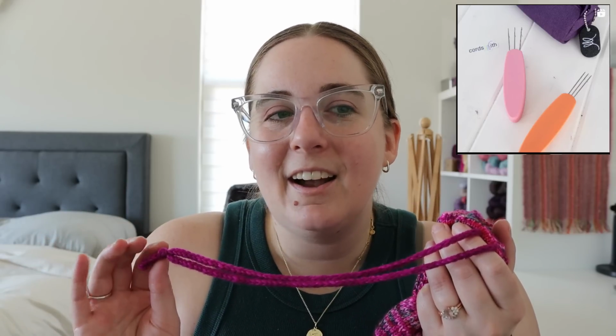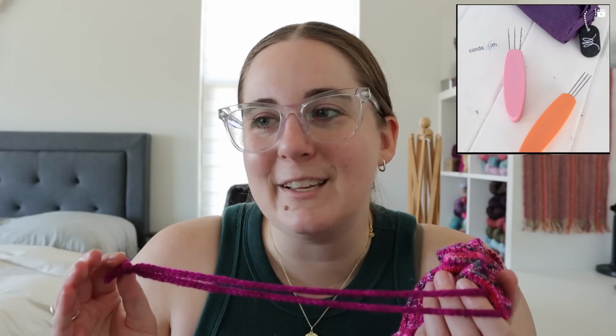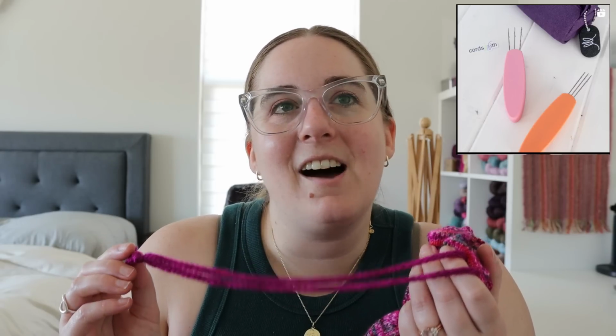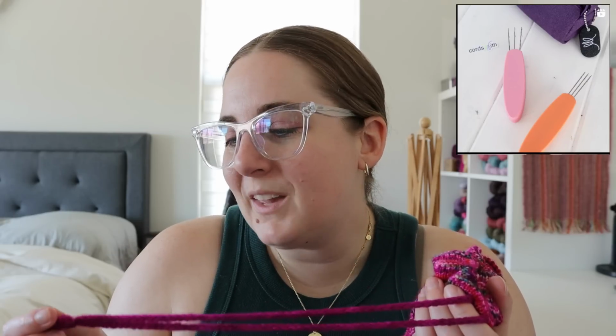And there was definitely a slight learning curve. It probably took me about 20 minutes of being very frustrated and not understanding how this thing worked and not getting the rhythm of it. And then finally I just started over and it clicked and I was on a roll.